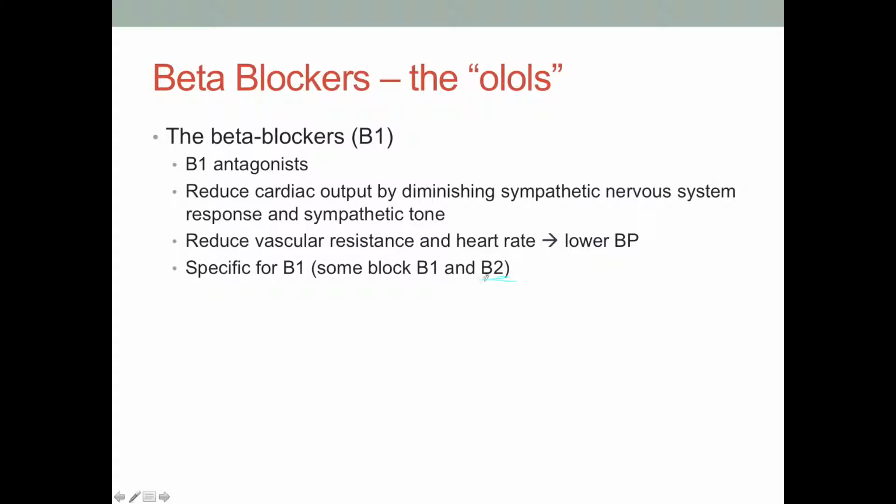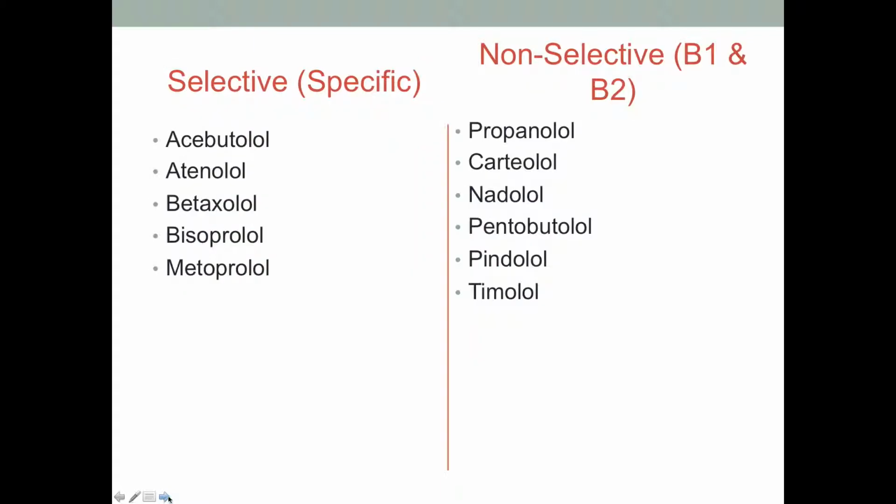So we don't want to block beta 2 receptors because beta 2 receptors dilate the bronchioles. If we block that, we're going to get bronchoconstriction and then difficulty breathing. So they have a little bit of, again, a counterintuitive way of working with blood pressure. And what it does specifically, I'll draw this out for you too, it reduces cardiac output by physically changing the movement of responses from the SA to the AV node. So I'll explain that in just a second.